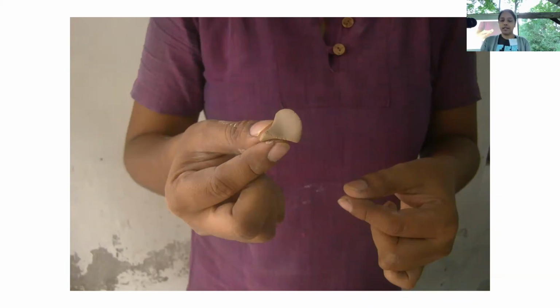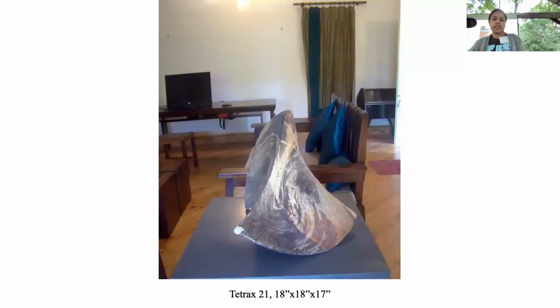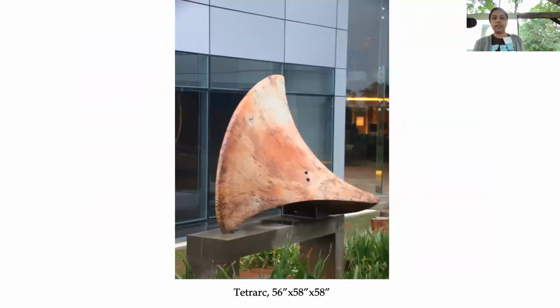And I joined the two edges and created what I call, in its initial version, tetrax, because it looks like an axe, kind of a tool. But then I wanted it to be a little more gentle, so I call it tetrarch. And so the tetrarch I've made in various different sizes, and it has been fired in many different kilns. So that's 9 inches sitting on a coffee table, an 18-inch on a pedestal, and a 5-foot one, which is part of a pool deck area in a hotel in Chennai.